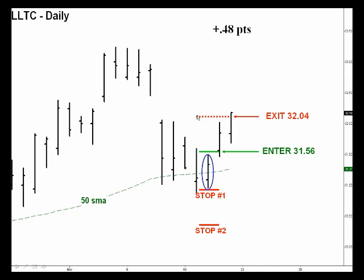So we simply placed an open order to exit here, and we placed an open order to have our stop down here. And as you can see, the very first day we got into it, which was yesterday, we went up to that 70% level, so we moved our stop to unchanged. So had the market fallen out of bed today and gone down, we would have at least broken even on this trade. But things went our way, and we exited at 32.04 for a quick half-point gain.